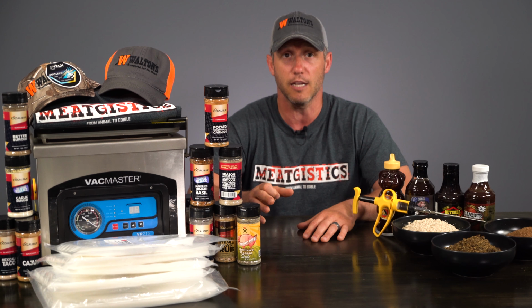Our new and improved Walton's automatic syringe injectors are finally in stock, so to celebrate, we're making them just $29.99 all month long. These are perfect for injecting pulled pork, hams, bacons, chickens, roasts, or anything else that you want to inject seasoning or cure into.